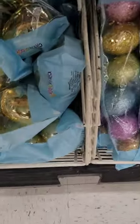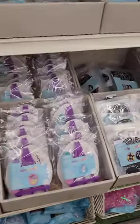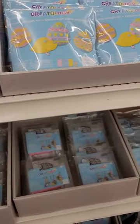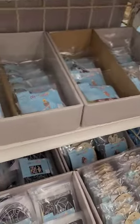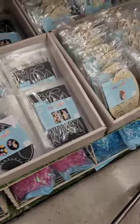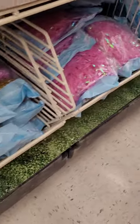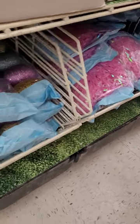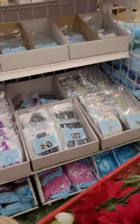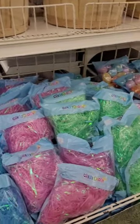Beautiful eggs. They have a great selection. I like this. These are really nice. All $4.99 and under. And they just have a slew of different crafting things here for arts and crafts, and then we have the Easter egg grass and more beautiful eggs. All right, let's go to the other side. They have some beautiful picks we need to check out, guys. Some more beautiful Easter grass and eggs.